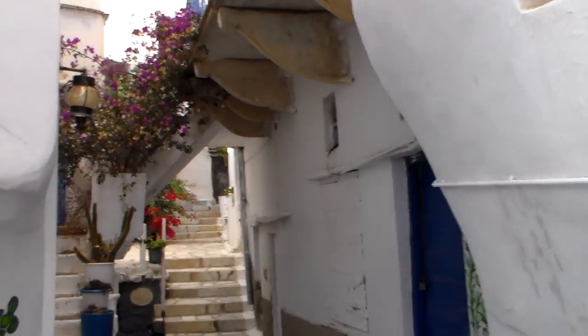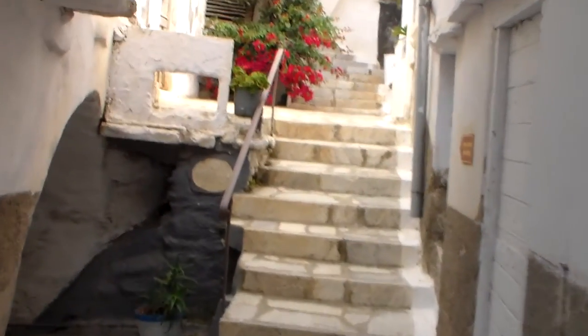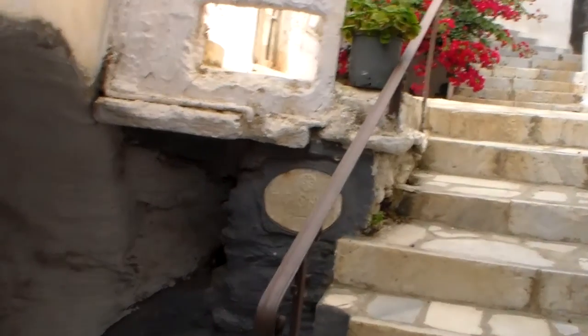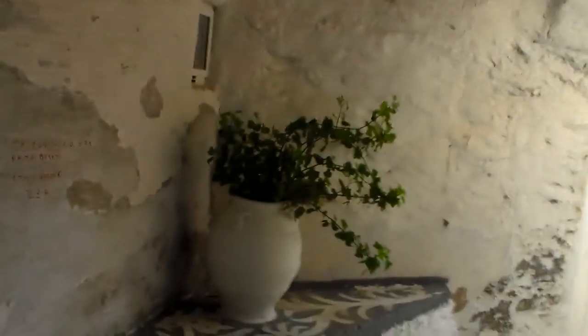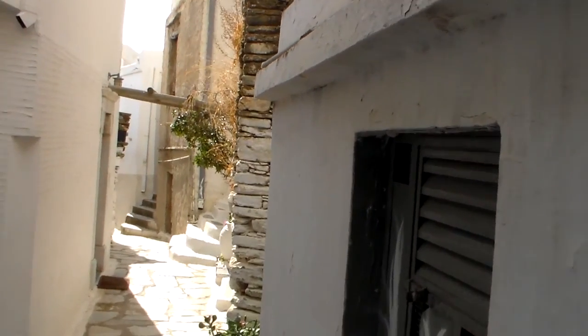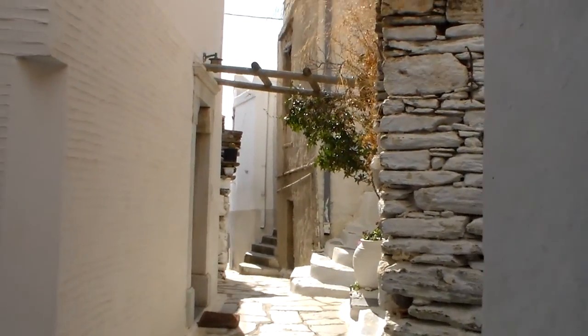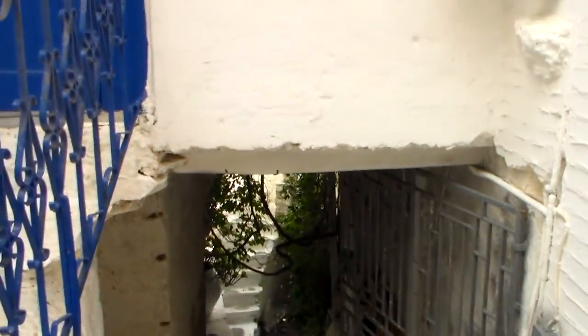Going back to another nice area again. Not sure what that says right there. Goes down into another tunnel. Let's take it. Very cool in here. Another urn with plantings. And this just goes on and on here. And you know, this type of village would rival most anything in Greece. There's something very interesting down there. Maybe on the way back.